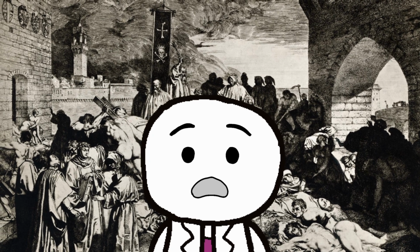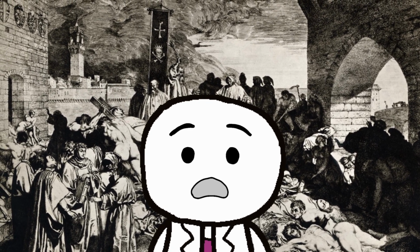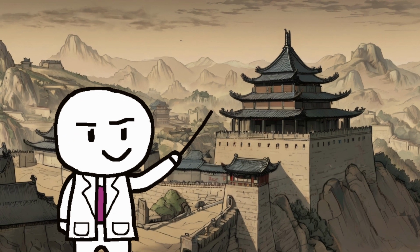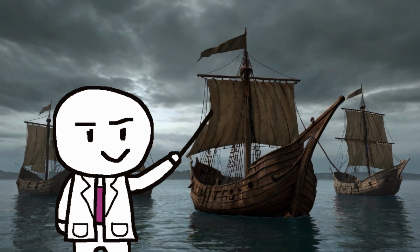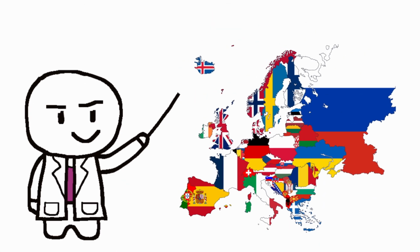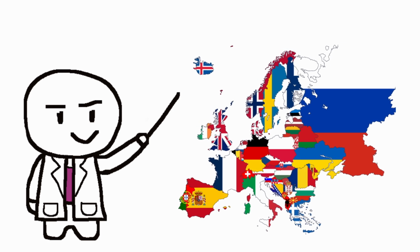Different fleas live on different animals, and scientists know that the rat flea caused the Black Death in the 1300s. When the rats died from the plague, the fleas turned to humans for food. The plague started in China and killed about 60 million people. It spread to Europe on ships in the late 1340s and killed tens of millions more. By the 1350s, it had wiped out 20 to 50% of Europe's population, including lots of pets.